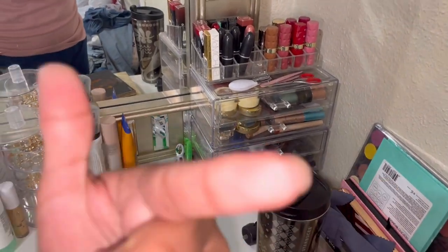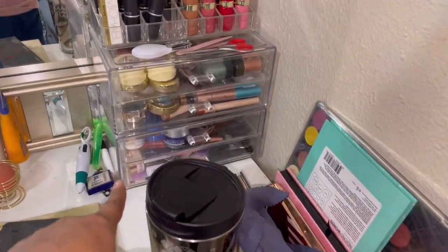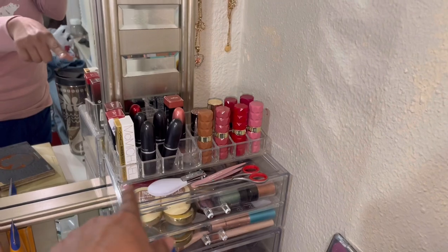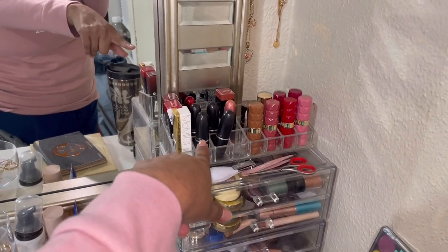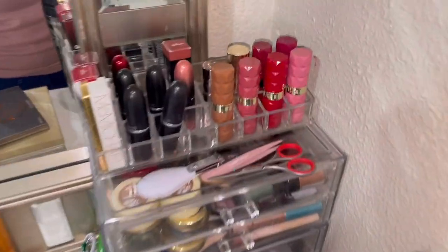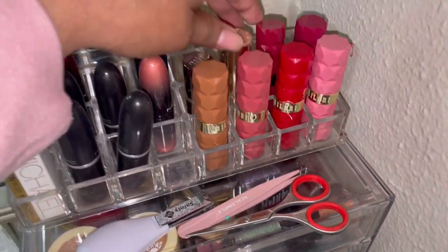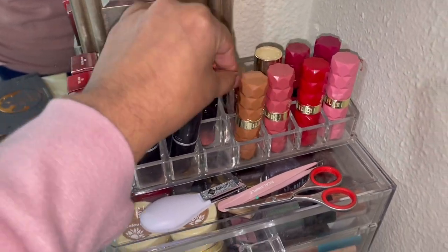And then I have the only tower I have right here. I have a mess back there, as you can see. I don't want you to see so much mess, but I have a tower right here. I have kind of the same collections. I have all my MAC lipsticks right here, and then I have Milani. You know they were popular, so I grabbed some of those. And then right here I have a Becca. I think I got this from Marshalls, Urban Decay, Marshalls as well.